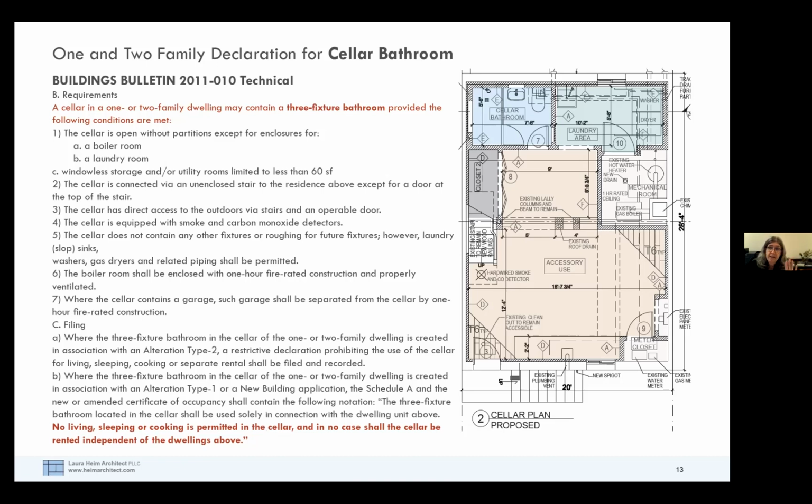So that's the one side of the pendulum for how the city of New York looks at cellar apartments. The cellars for homeowners, we are not allowed to use them. We are not allowed to sleep in them, and we are not allowed to rent them. And this is just a typical Sunnyside, actually an extra wide Sunnyside house, but this is a typical layout of what is legally possible in a cellar with the deed restriction: an accessory use, an enclosed mechanical room, laundry, a bathroom with 3 pieces, and other storage area less than 60 feet that doesn't have a window. They don't want a bedroom down there.